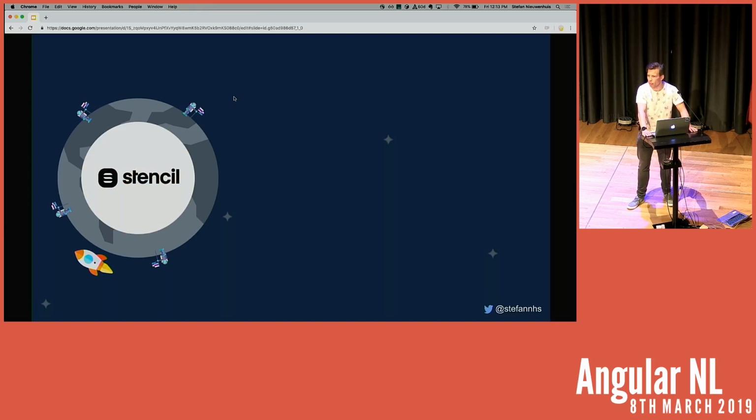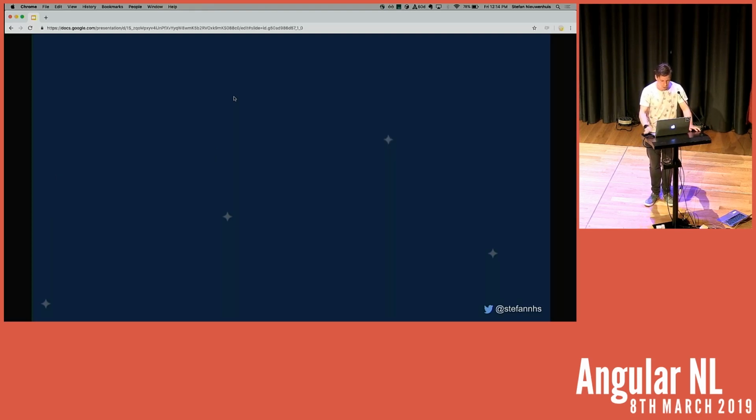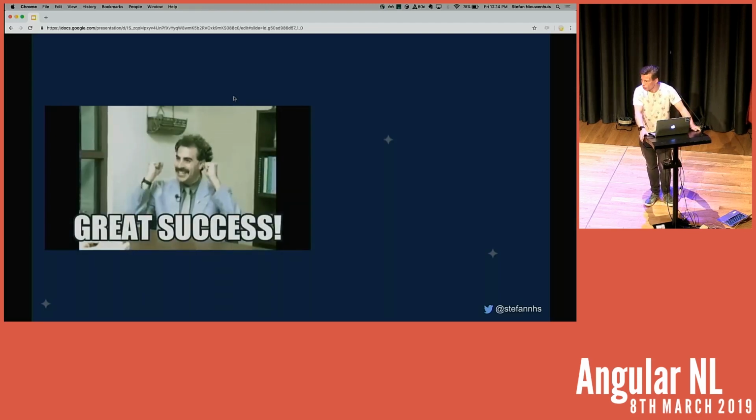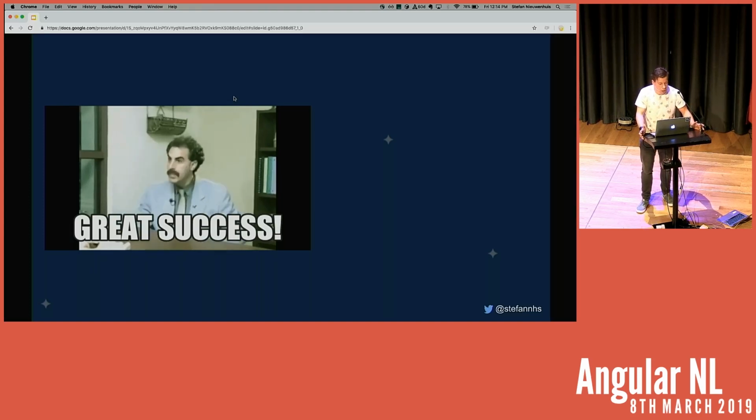StencilJs is basically a web components compiler, which uses the web standards in order to generate web components. And besides all the pros that come with web components, Stencil is really performant because the library itself is only a few kilobytes big. It has a very easy API, quite similar to Angular. It's future-proof, hence web components. And it's supported by all the major frameworks out there, and you can even use it with vanilla.js as well. So we finally made a decision about which tools we were going to use, and we ended up with StencilJs.